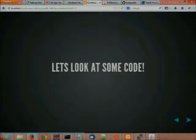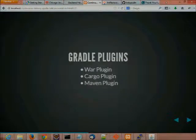All right, so enough of me being up here waving my hands. So let's take a look at some code. Let's take a look at how Gradle can help us do this process that we've been talking about. For this demo, the internet here is kind of slow, so I'm going to do it all locally instead of pushing it out to the web. But I did have a web demo. And all this source code is going to be available. It's all on my GitHub, as well as this presentation.